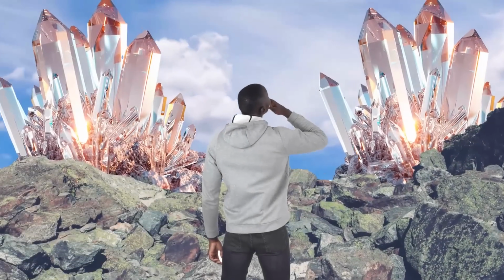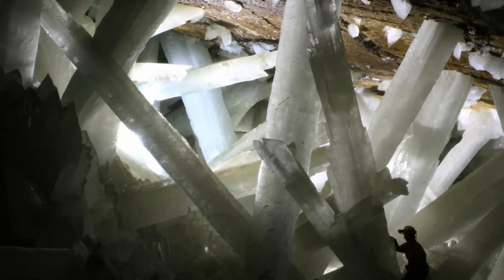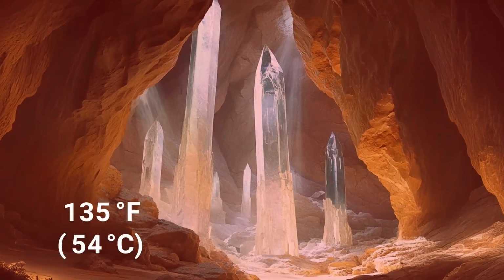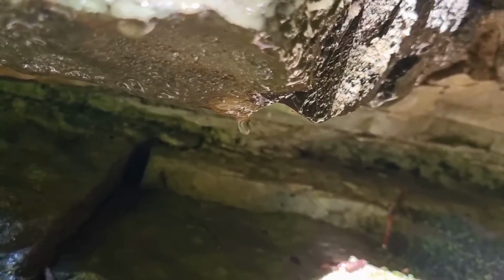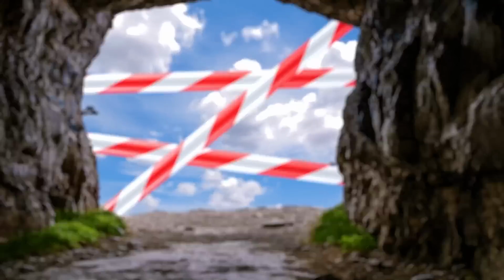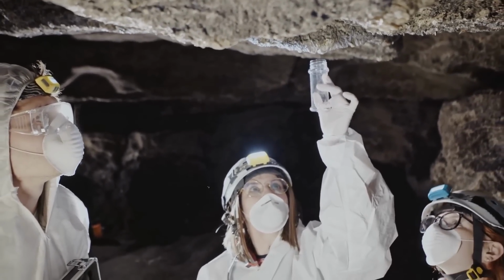In Mexico, the Naica mine offers a jaw-dropping spectacle of gigantic crystals towering over visitors. This otherworldly landscape is more than just a visual marvel. It's also bathed in extreme heat, with temperatures rising as high as 136 degrees Fahrenheit. Additionally, the air in the cave has 90 to 99% humidity, making the environment feel even more unbearably hot. But before you start making travel plans to visit this amazing natural site, keep in mind that this cave is completely off limits to tourists. Only scientists with special permission can enter, and they must wear protective gear.